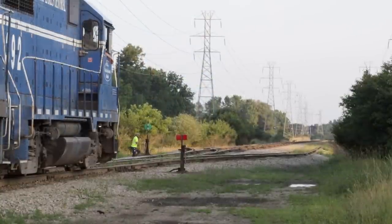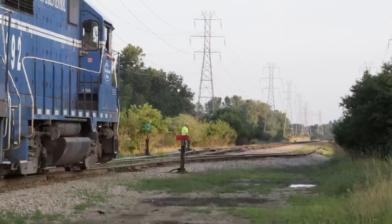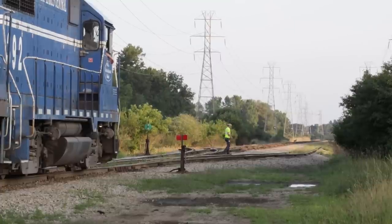Today's train is led by a unique trio of GP35s. Just listen to the roar of these classic diesel locomotives working hard to get their loaded freight train on the move.